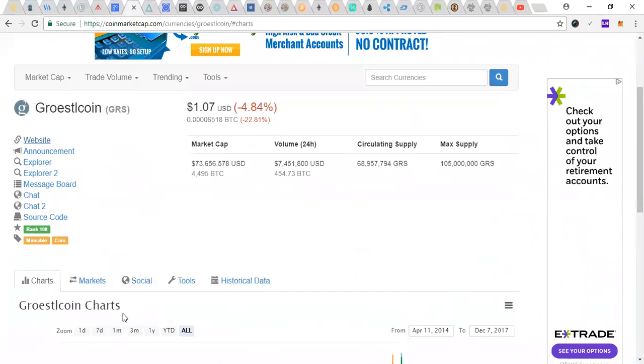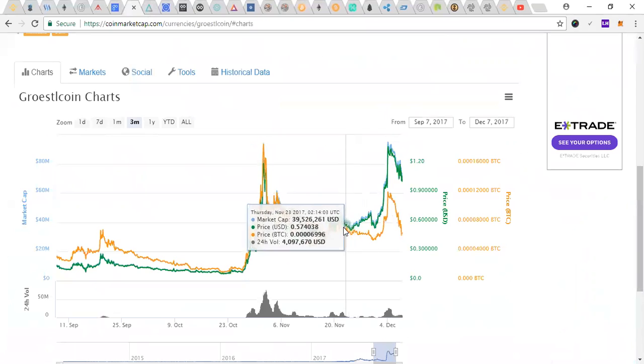So let's close that. We'll just look real quick at that 3-month chart. We can see we've been on the rise here. Not something we're going to get into today.